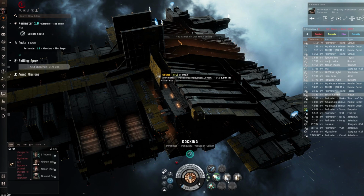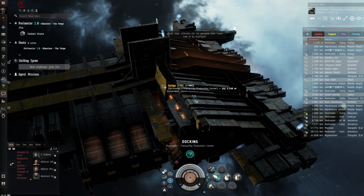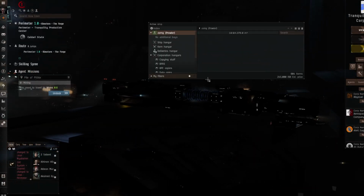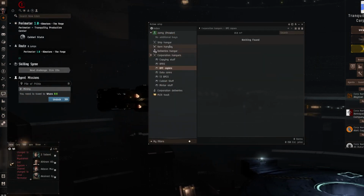So here we are in Perimeter at the Sotiyo, and I'm just docking up now. Make sure that I'm safely inside. At this point everything is good and I'm not particularly worried. So what I need to do now is get the blueprints into one of my hangars, ready to get them built.